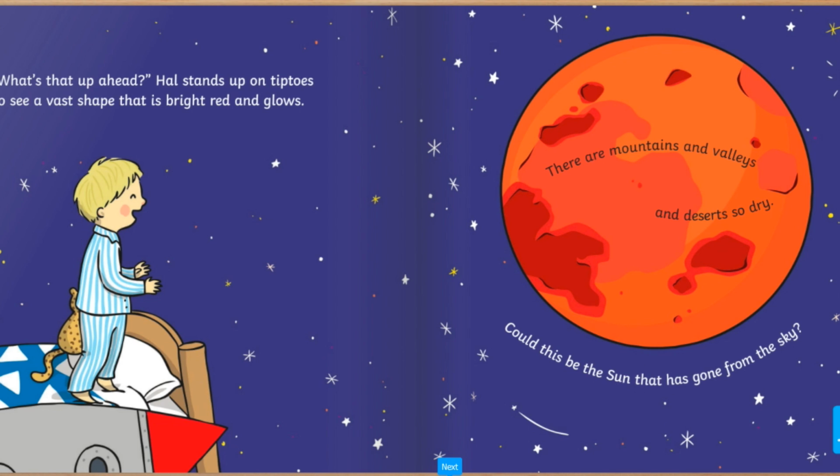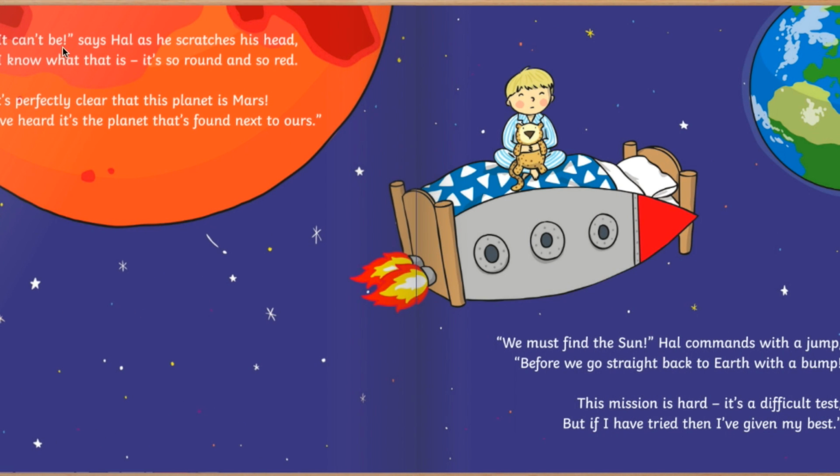Look at the sun. It can't be, says Hal as he scratches his head. I know what that is. It's so round and it's so red. It's perfectly clear that this planet is Mars. I've heard it's the planet that's found next to ours. So the one next to Earth, there's Earth, is Mars.